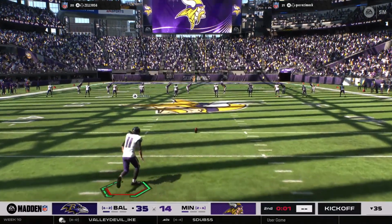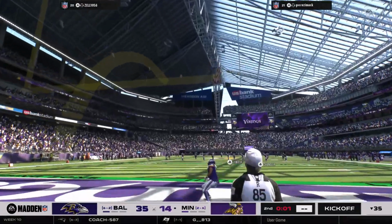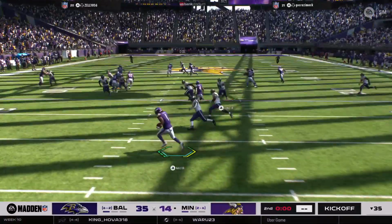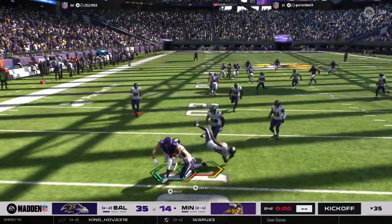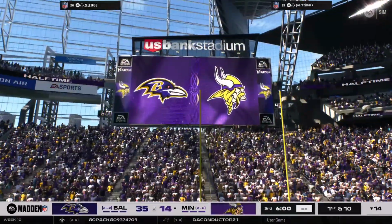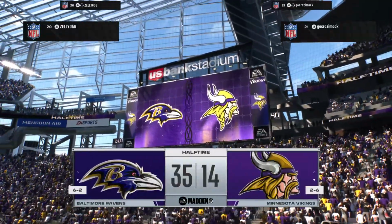So still time for the kickoff here. 1 second to go in the half as this one is away. And here comes a return from the middle of the end zone. And that'll do it for the end of the second quarter. This is the NFL, and it's on EA Sports.